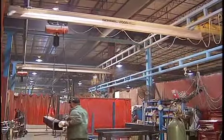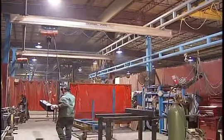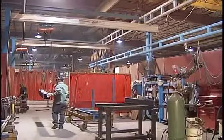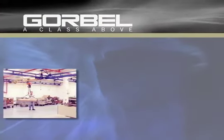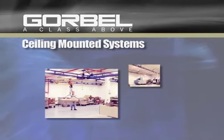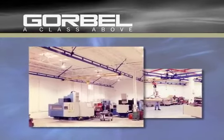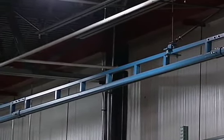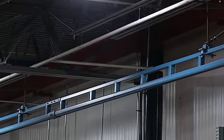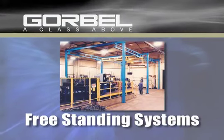Our workstation bridge crane systems are designed for easy movement and positioning, most often applied to spot handling on the X and Y axis. Workstation bridge cranes are available as ceiling-mounted systems, which allow free movement of your load without interfering with floor traffic. With ceiling-mounted systems, a building with an adequate overhead structure is required to support the crane system. Cranes are also available as freestanding.